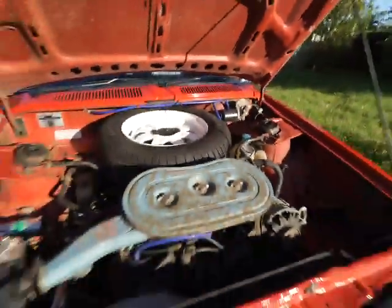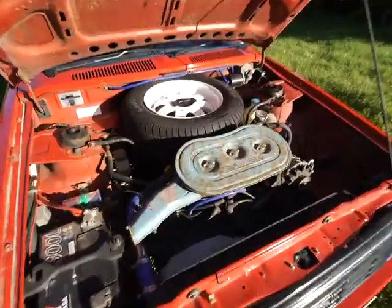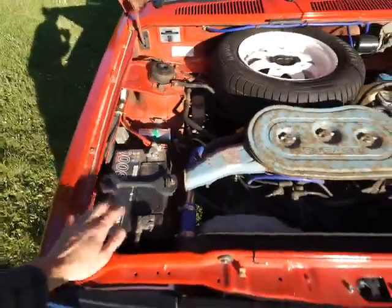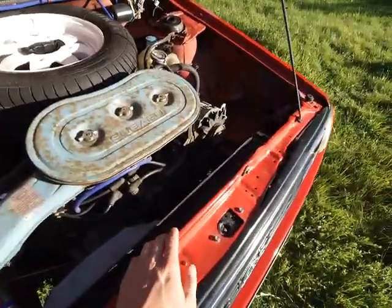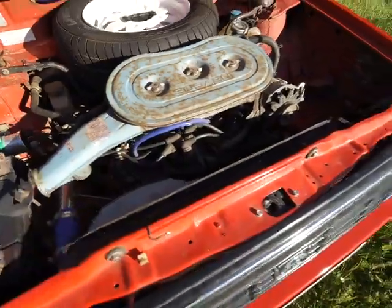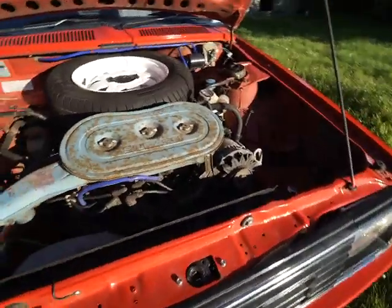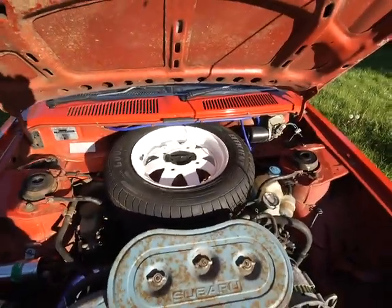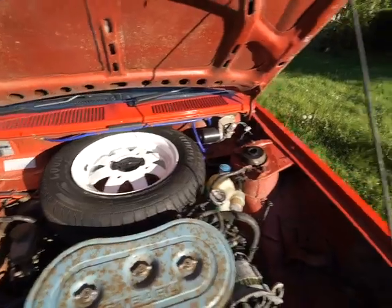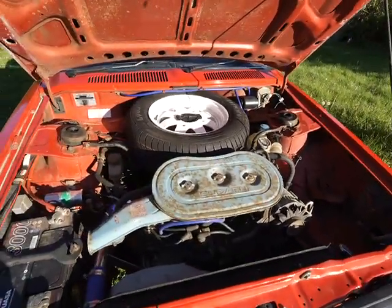So under the bonnet you can see it's all quite tidy. I always meant to put a bit of paint on the air filter, but everything works as it should. New battery last year, new radiator when the front end was repaired, new coil, new spark plugs, new vacuum hose here and there, new distributor cap and rotor arm, spare wheel under the bonnet with a brand new tyre on it. Again, it was powder coated with the rest, and yeah, everything works as it should. I'll start it up, I guess.